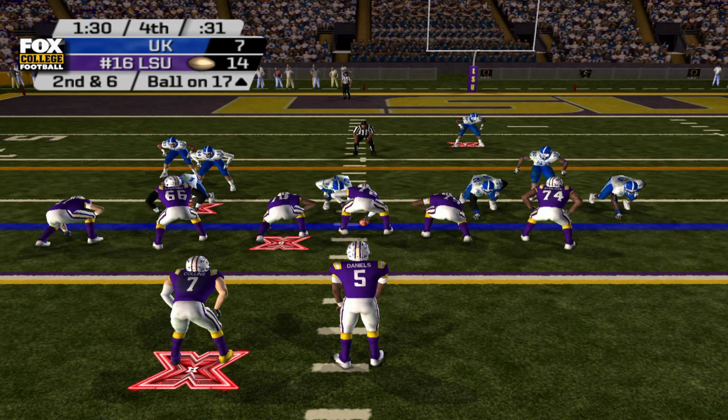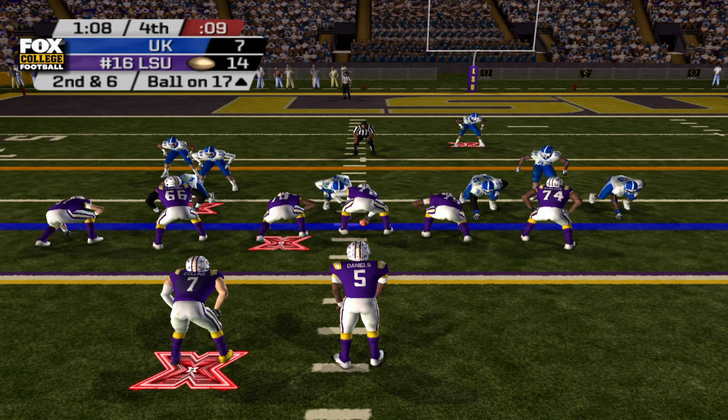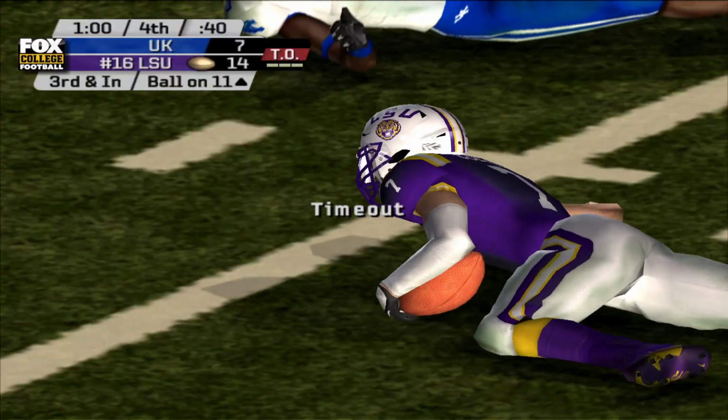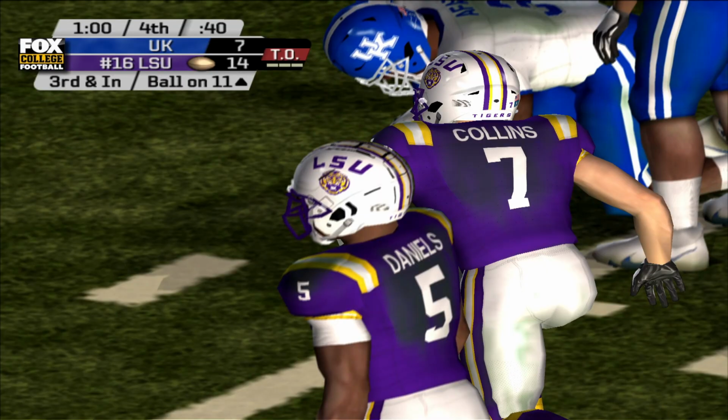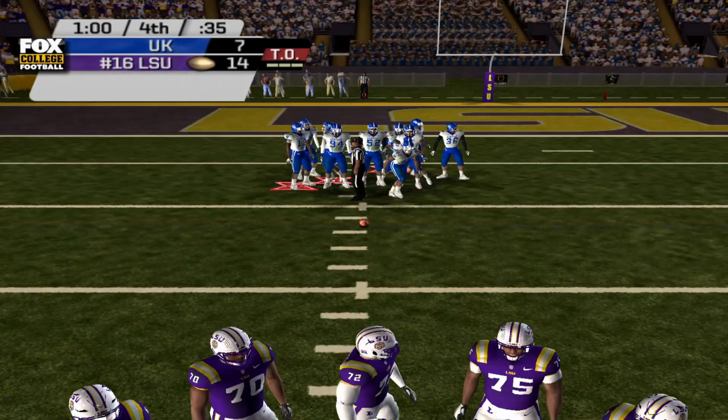LSU comes to the line with 3 wide. They go with a run. Shifty move there. And he's tackled. Kentucky calls a timeout. 11 yards out.